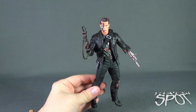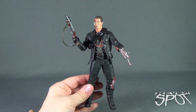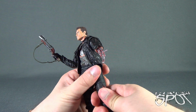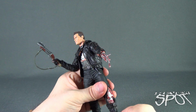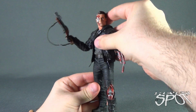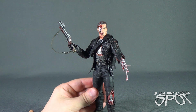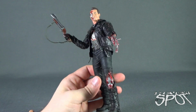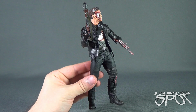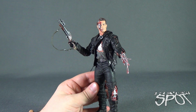These figures aren't relatively expensive, so if you are still interested in picking these up, you could find them in the aftermarket like eBay and stuff like that, and you could probably get them for a pretty good price. They're not super expensive. But I would say if NECA never releases more of these, I think this figure still stands up to this day. I just wish he had more articulation in the legs, but at the end of the day, I'm still very happy to have this guy in my collection.